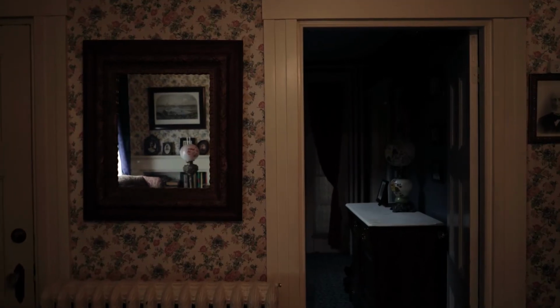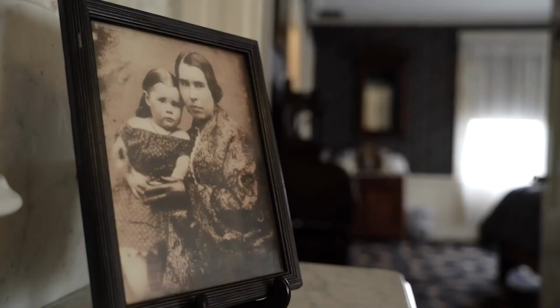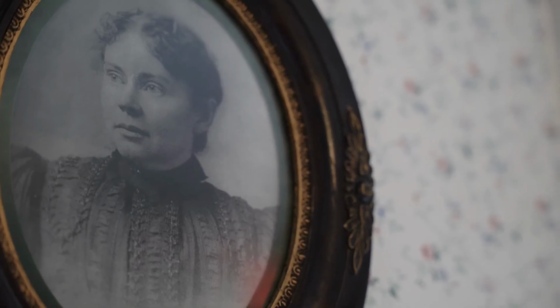You might be asking yourself, why are we still talking about this? Why did this capture the nation's attention? And why do people from around the world still come to this house? I think this has to do with the unsolved nature of it. We still don't know what happened 130 years later. We're still asking those questions. We still want to know who did this.